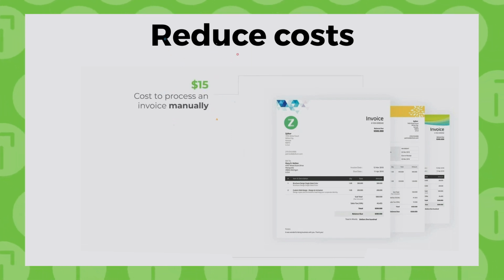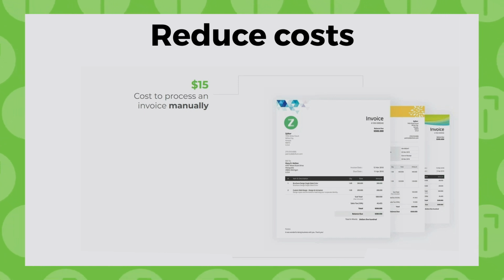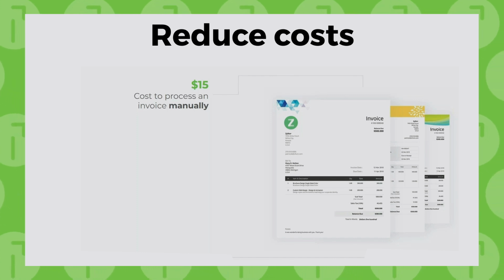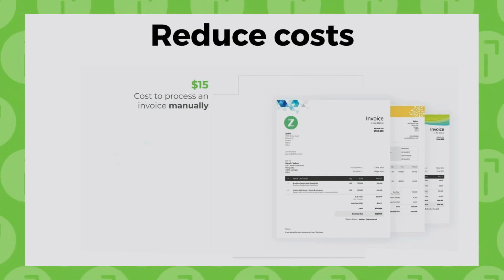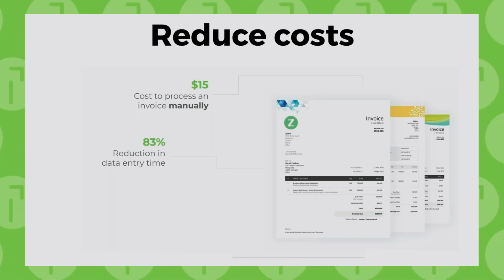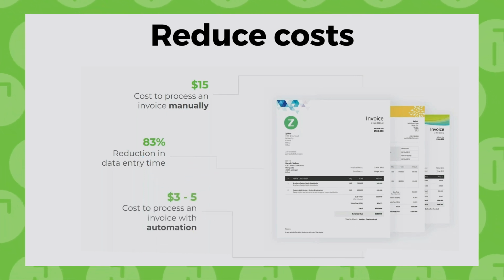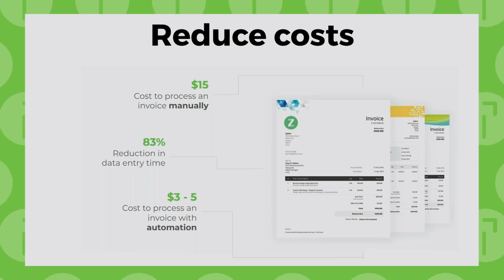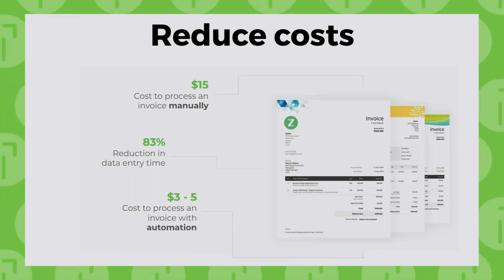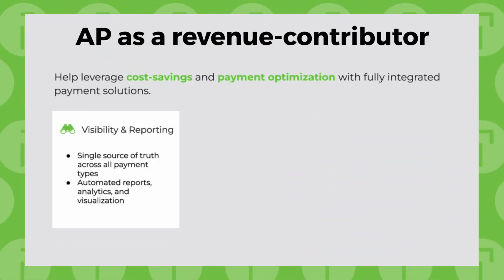AP automation helps you reduce costs by replacing inefficient processes. According to market research firm Levvel, the average cost to process a single invoice can be up to $15. By contrast, organizations that have adopted an AP automation solution have realized an 83% reduction in data entry time, cutting the average cost to process an invoice to just $3 to $5, and saving $12 for every invoice you process quickly adds up.